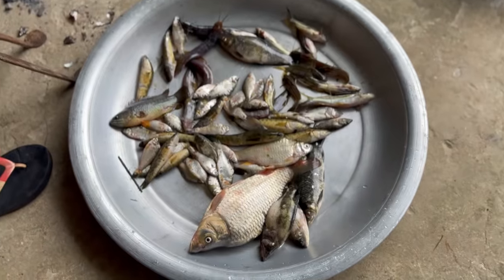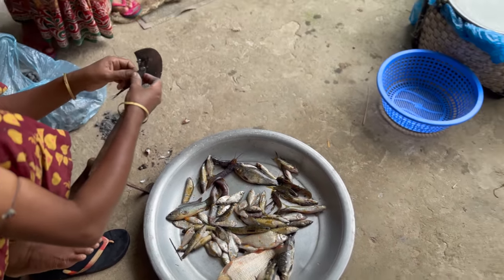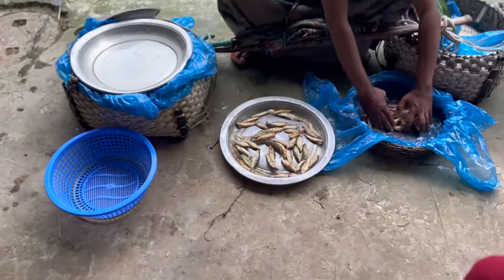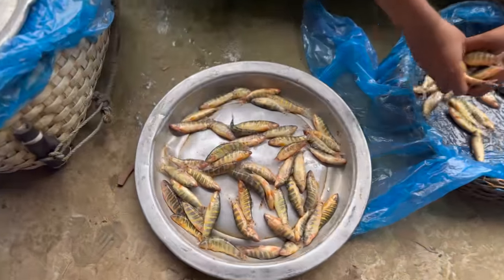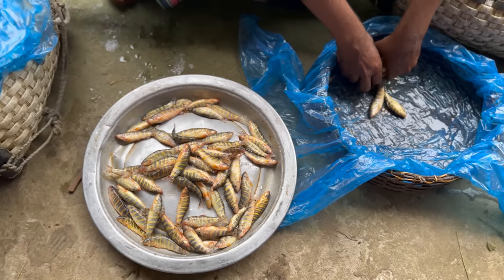This is the locally caught fish that I bought earlier this morning, and this chap I've ordered these fish. Rani mas.